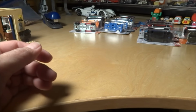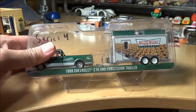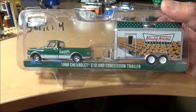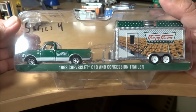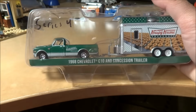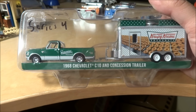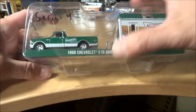All right. Since we'll continue with the Green Lights, I wanted to share with you here. I actually ordered a case of the Series 4 Hitch and Tow Green Lights. These came probably the day or two after I did my last video. And when I ordered the case, this particular case came with three complete sets of the Hitch and Tows. Unfortunately, there were no green machines in it. This first piece I want to share with you, which I believe I shared on my last video, is my 68 Chevrolet C10 and concession trailer. This, of course, is the Krispy Kreme piece.